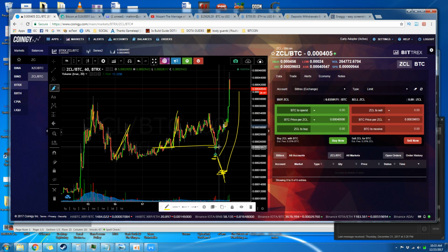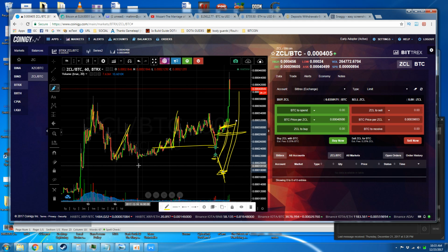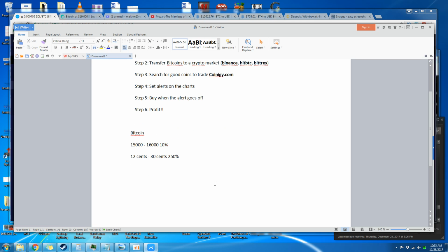I think I sold around here and here. So these are the two points where I sold. I obviously made quite a bit here. This is from the 20s to the 30s, which is a good 30%. So if you put in $1,000, you're going to make $300 on this trade, which is why you want to have a decent amount in here. That was a 30% increase, right? So if you put in $1,000, you're going to make $300 profit. And if you put in $10,000, then you're going to make $3,000.